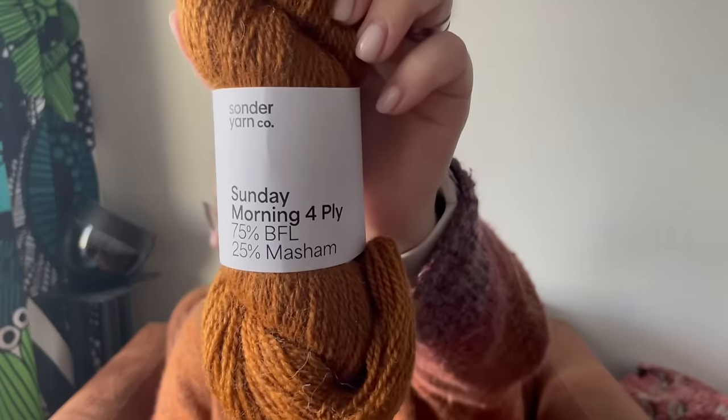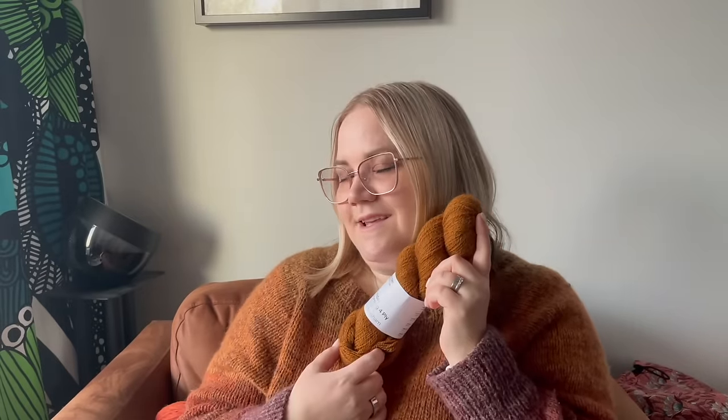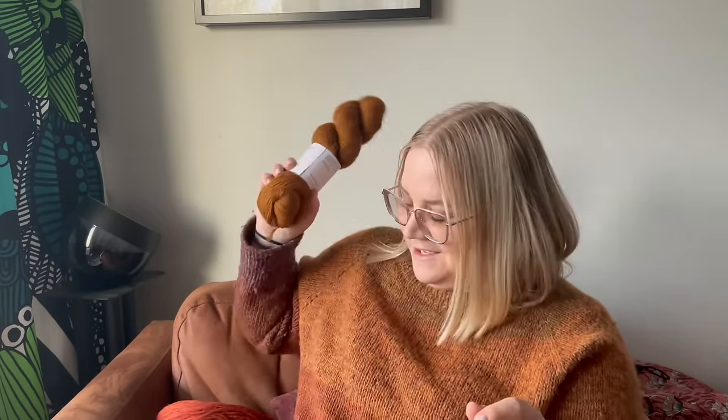Selma was so kind, she brought us all a different skein of Sonder yarn Sunday morning. And well, you can see how well it matches my colors. And I'm so excited to get to try this out. It also feels very, very soft. BFL Masham.